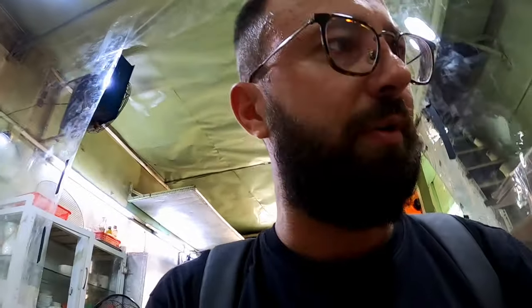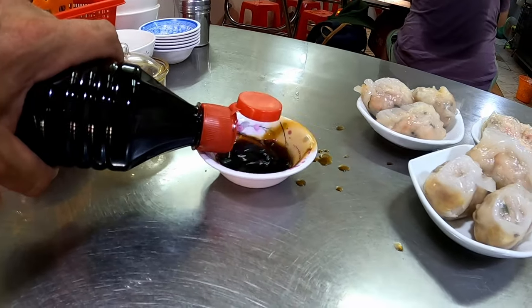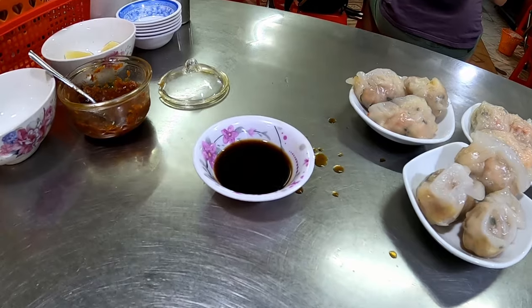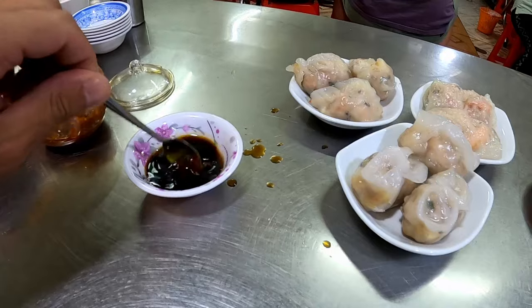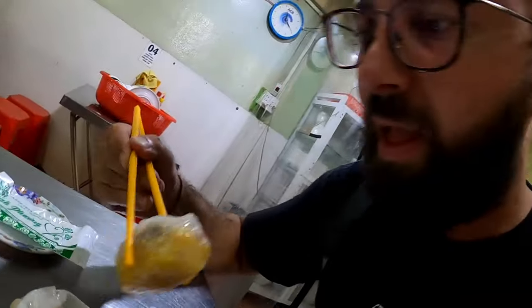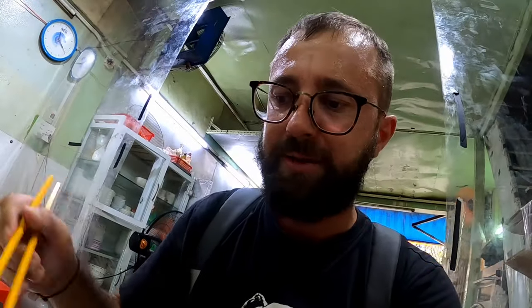Not sure if you're supposed to mix it, but it's getting a little bit messy here. And of course I will add some chilies here. That's kind of a big piece in here. This one with the meat.